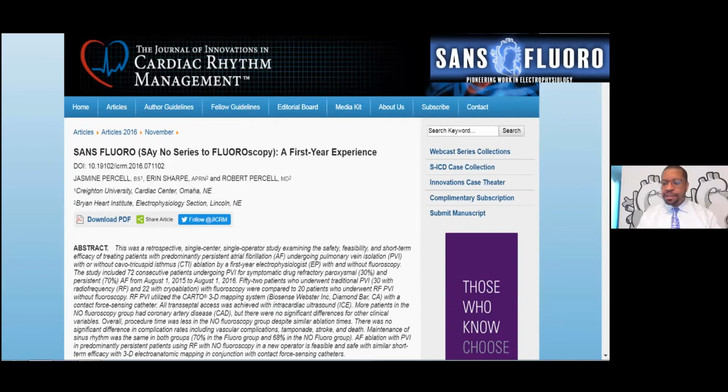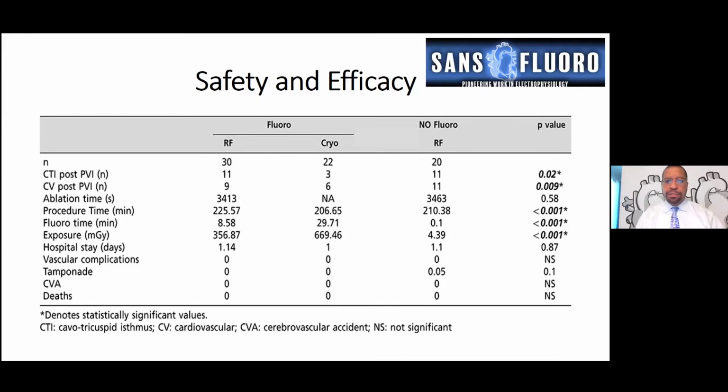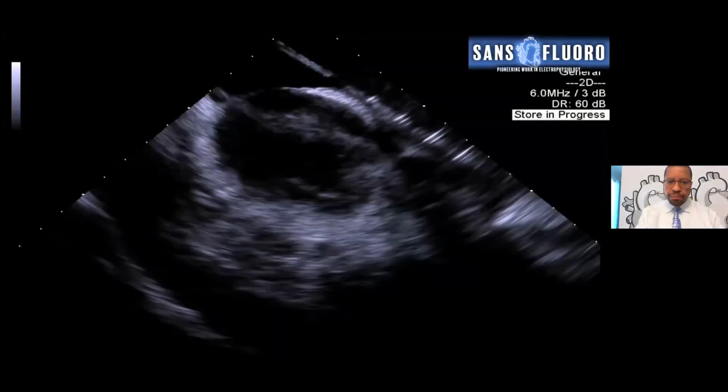And 5 out of the 12 EP docs in the state of Nebraska had developed some kind of radiation-induced cancer. So again, this stepped up my level as saying, hey, I need to somehow reduce my fluoro rates. So what we did was we looked at approximately 50 patients, 22 fluoro, 22 non-fluoro, and there was no difference in our fluoro patients or our non-fluoro patients. And we even included cryo procedures in that small sample.